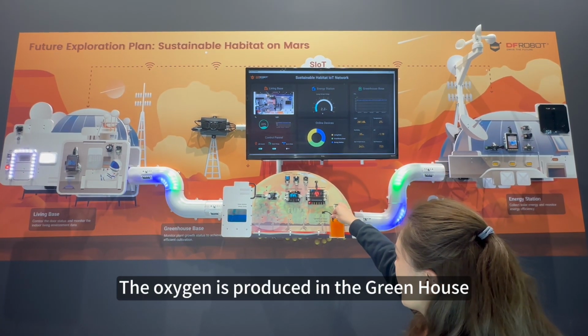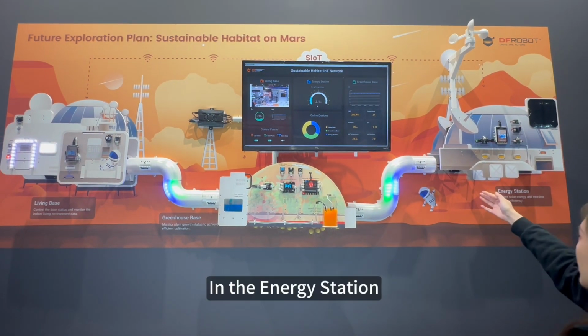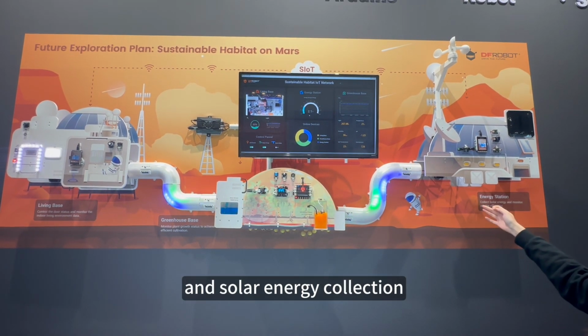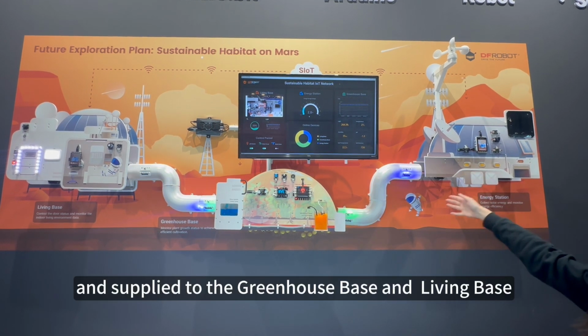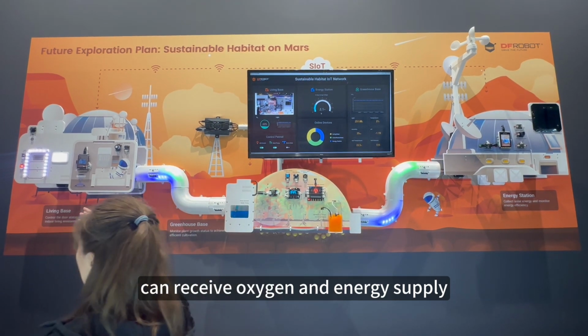The oxygen is produced in the greenhouse. It is steadily supplied to the living base and the energy station. In the energy station, the most important tasks are storm detection and solar energy collection. The collected energy can be stored and supplied to the greenhouse base and living base. So the living base can receive oxygen and energy supply.